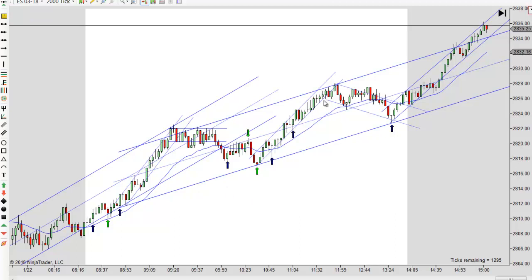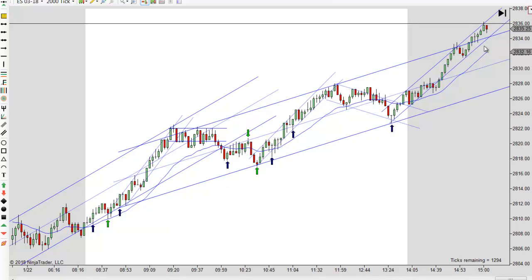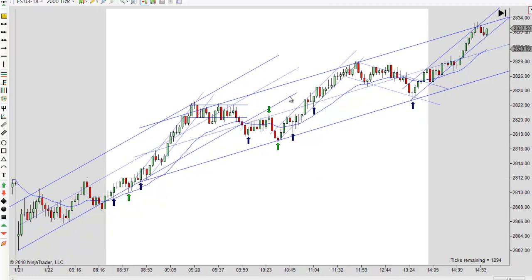So you had to just be patient right here until it came back. But notice what happened. If you entered there, it was off to the races again. And like I said, you could have probably gotten short in here or in here. But I've been more apt to go short here than down here, because at this point you haven't really proven this channel yet. But by this time, you've proven it off both sides.